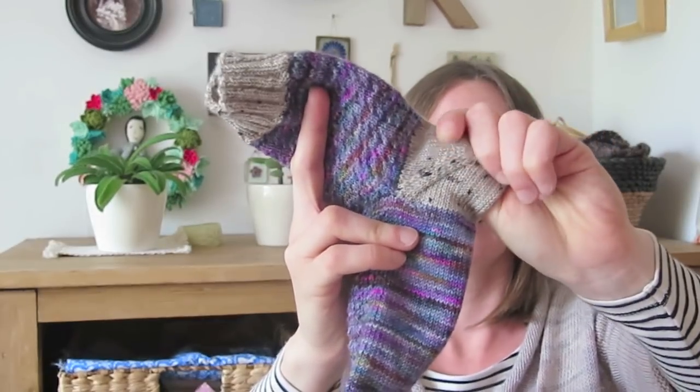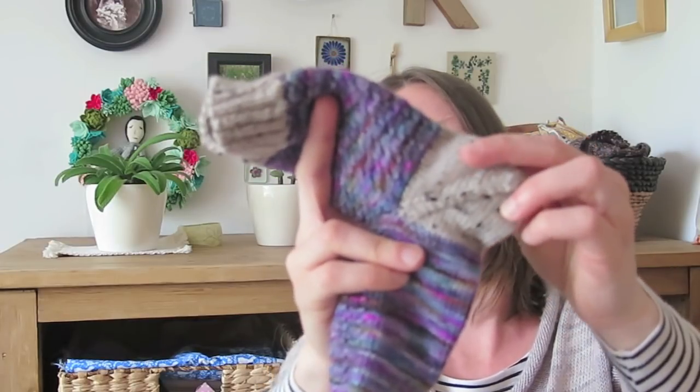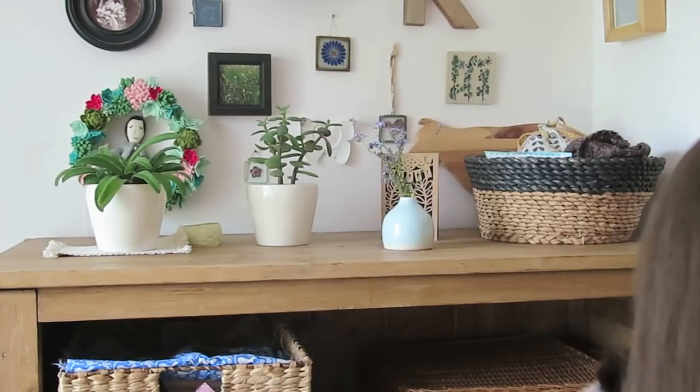But one of the things that I like the best about this is, for me, the heel is the first thing that will probably wear through on my socks. And so I will be able to go back at some point in the future, once this starts to wear through, and simply take out the heel and re-knit the heel, without having to undo the whole of the sock or cut into the sock or anything like that. So that's one of the reasons why I wanted to try the afterthought heel as well. Makes them more repairable. But I'm really pleased I did, because I think the fit is amazing. It's brilliant.